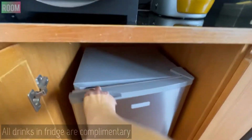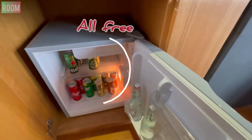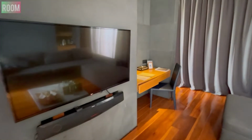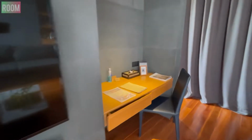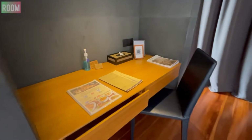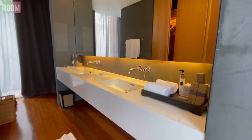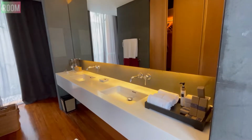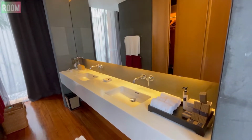All things in the fridge are complimentary and refilled every day. The bathroom and jacuzzi are located at the back side. There is only a half shower, no bathtub.